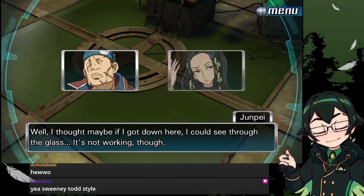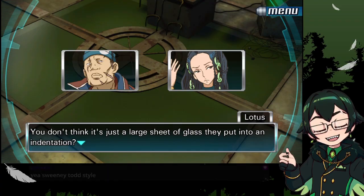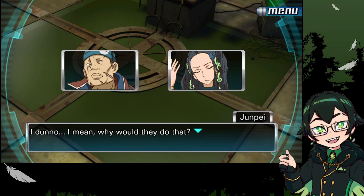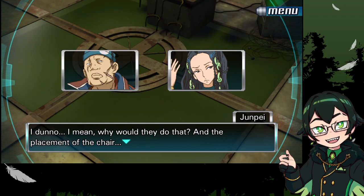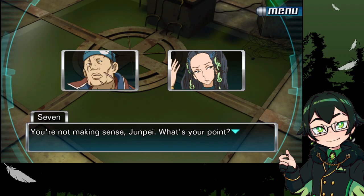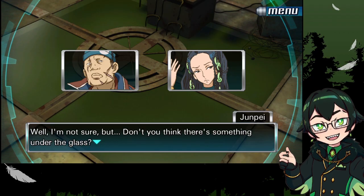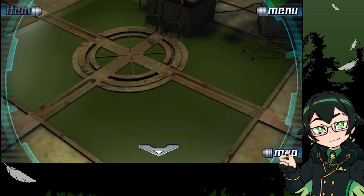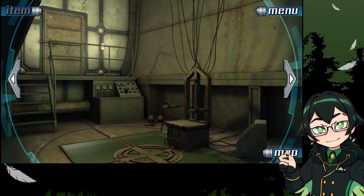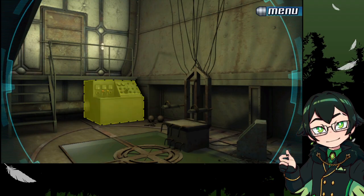It's not working, though. You don't think it's just a large sheet of glass they put into an indentation? I don't know. I mean, why would they do that? And the placement of the chair. You're not making sense, Junpei. What's your point? Well, I'm not sure, but don't you think there's something under the glass? Sharks. It's a shark tank. They just drop you in there. Ball and chain isn't anything.